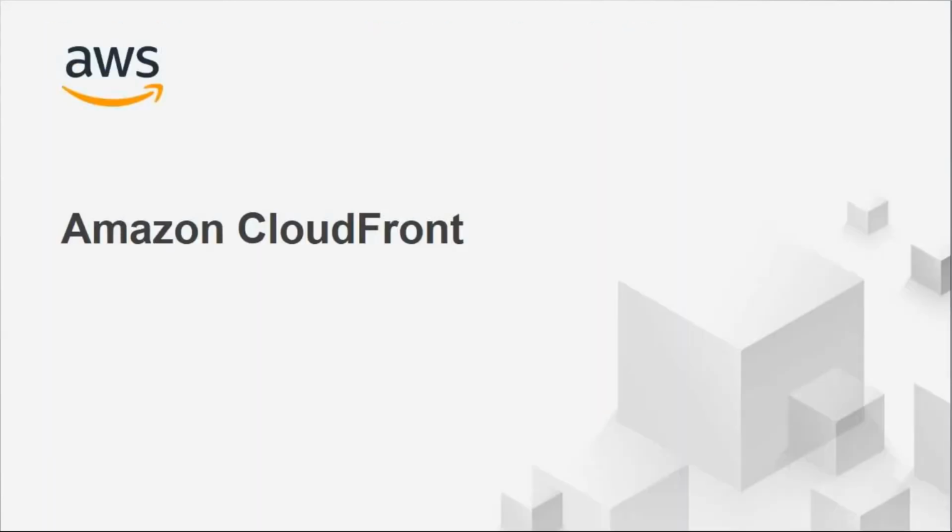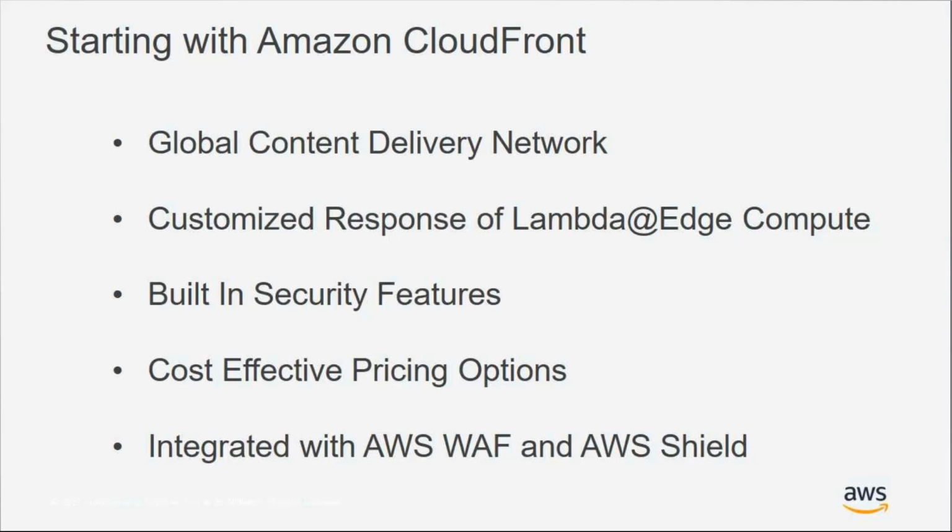Now, we've already talked a little bit about CloudFront at the very beginning, but I do want to dive a little bit deeper into how it works behind the scenes. Some of the additional things we will talk about include how CloudFront works with your content, the unique things that you can do with Lambda Edge to customize your CloudFront response, and some of the security options you have when you're working with CloudFront. I'll then turn the time over to the next presenter to talk a little bit more about WAF and Shield and the offerings that those two services have, and how they are integrated very tightly with Amazon CloudFront.